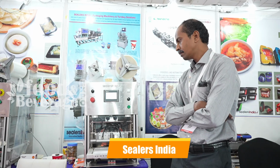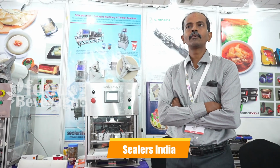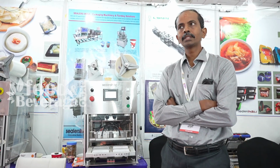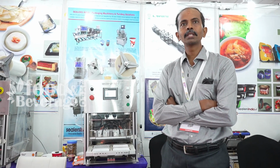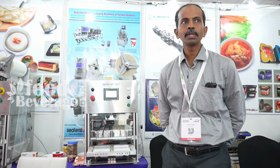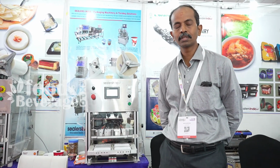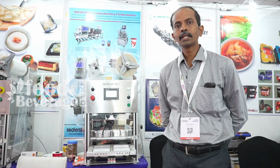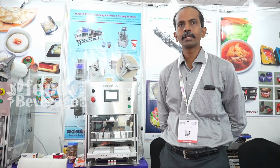Okay, this machine works like it will flush nitrogen and carbon dioxide. Nitrogen is an inert gas, and carbon dioxide is used for increasing the shelf life of the food product. Mostly sweet. For example, sweet items which come with 4 days or 5 days shelf life, we can extend up to 30 days shelf life without having any preservatives.